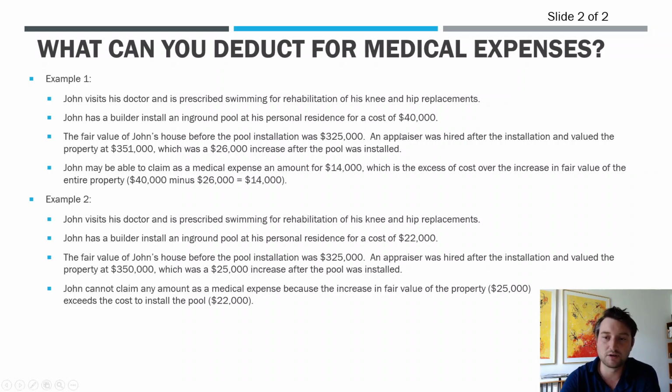So now you can see the numbers here. It cost us $40K to install, but the overall value of our home only went up $26,000. And that's not uncommon, right? A lot of real estate experts and property appraisers would tell you the value of your home is going to go up maybe 5 to 8% of whatever the initial value was, but you very often don't get a dollar for dollar increase. So what can John claim? Well, John might be able to claim as a medical expense the $14,000. So the difference between the cost and the increase in fair value is $14K. That's the medical expense deduction, assuming the primary purpose of the pool was for medical reasons, and he followed all the other rules.